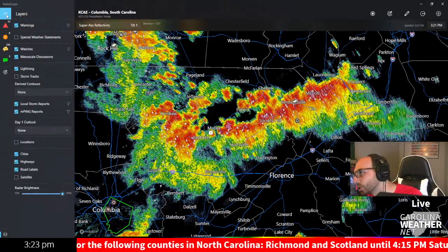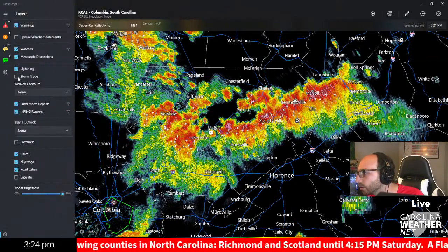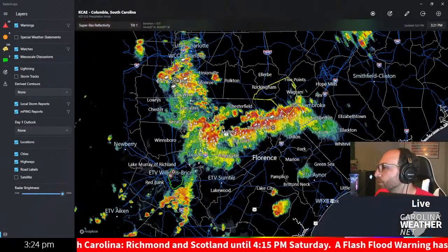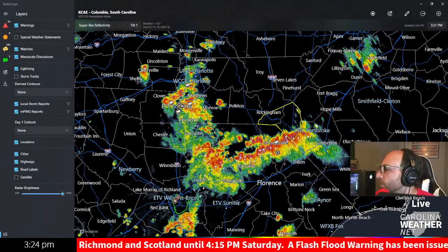Let's see here. I can actually turn on some locators, and we might be able to get a sense for maybe where some of the weather stem cameras are and other things across the extended area.